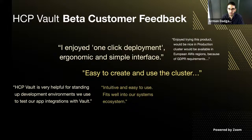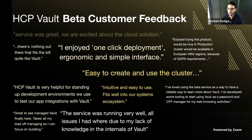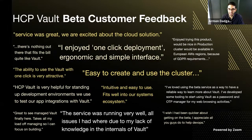And so what's some of the feedback we've been getting? It's been super exciting to see this feedback come in, right? It's exactly what you'd hope for: that it's easy to create clusters and operate, that it's intuitive, that it's easy to integrate back into the systems they're using, that it saves people time on the stand-up and operationalization, and that they wish we had done this earlier. This is great, exactly the type of feedback we would have hoped for.